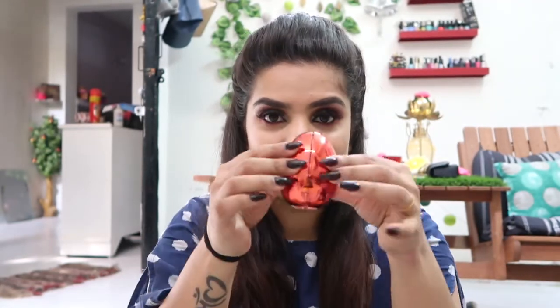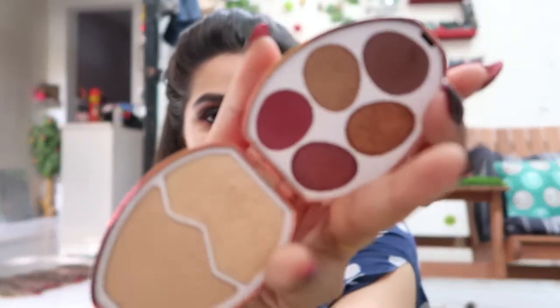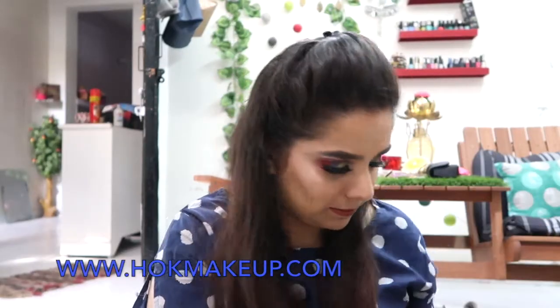Okay, next is a beautiful, gorgeous, cute, I won't call it a palette, but a handy eyeshadow and a highlighter, which you guys saw in my current purchases. So this is a beautiful egg. Oh god, this is so stunning. Got this from hookmakeup.com.